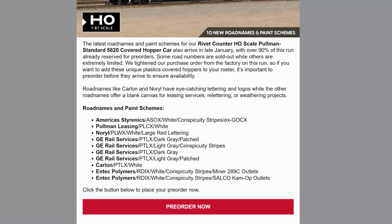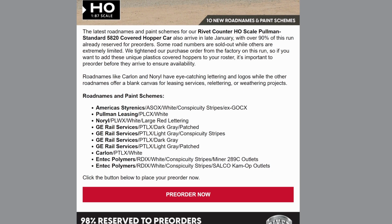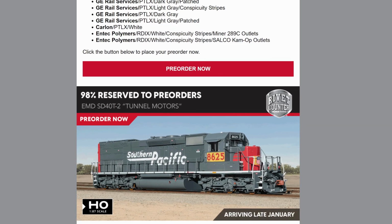Here's a list of those paint schemes. We saw them flashing by there as well. I did not pre-order any as I'm kind of focusing on locomotives for the moment, but these are some nice pieces of rolling stock as well to add to your roster.